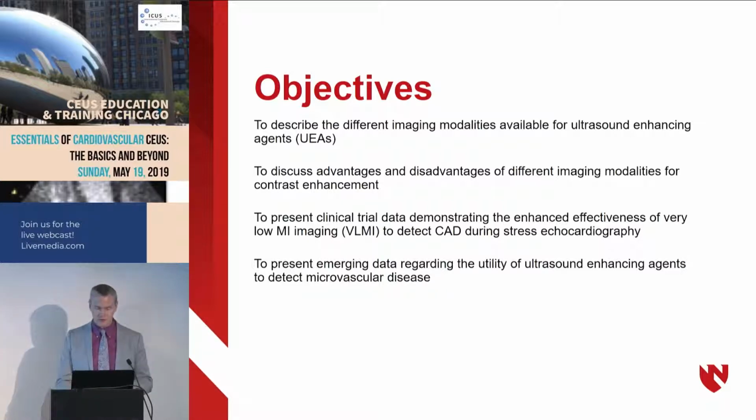And ultrasound enhancing agents help us, especially in the situation of evaluating patients with chest pain, evaluating patients with shortness of breath, and seeing these abnormalities that would otherwise go undetected and lead to the physicians being misled a little bit as to how much coronary artery disease or cardiomyopathy were playing a role in why these patients are in the intensive care unit or why they're having shortness of breath.